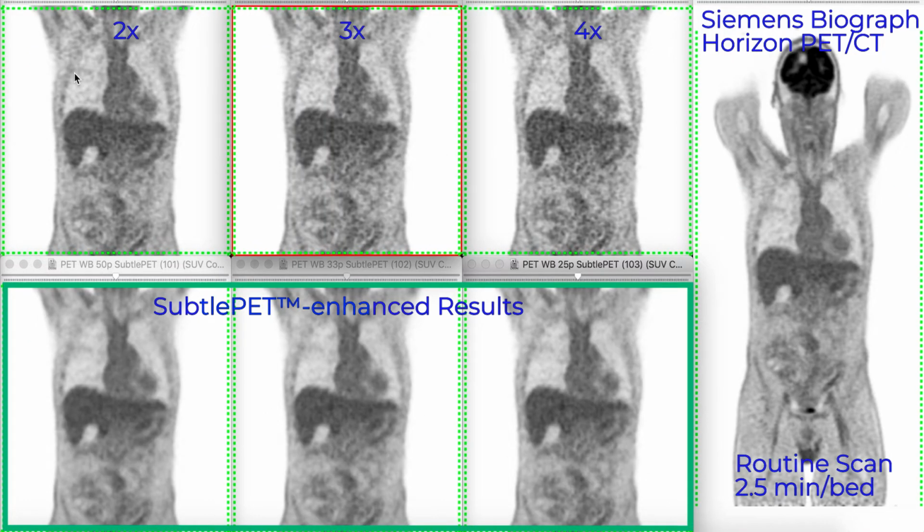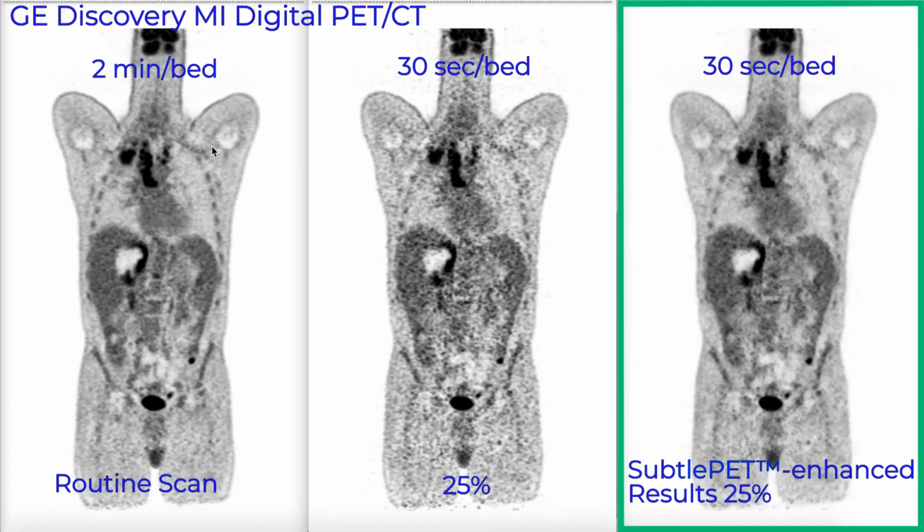Again, as you can see, in the top row, when we go for faster PET acquisitions, the image quality deteriorates as you go faster due to lower counts available for reconstruction. But after SubtlePET enhancement, the image quality SNR is improved, and the image quality is almost identical to that of the standard scan. This second example is a PET scan from a GE digital PET CT scanner.